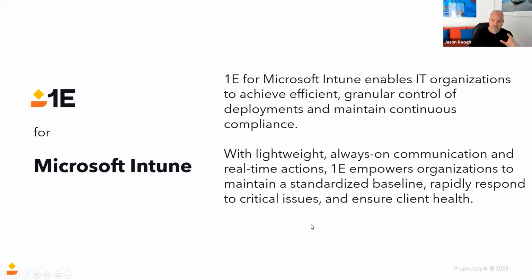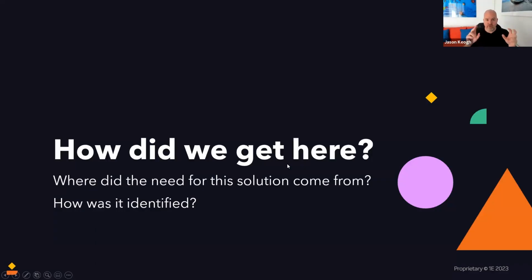So it's really about empowering the organization to have a standardized baseline and rapidly respond to critical issues. We really want to ensure client health. We want to make sure there are no issues, but when there are issues, we want to respond to them quickly. So, why on earth did we create a solution for Microsoft Intune?